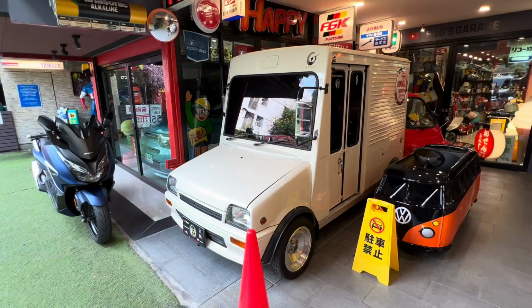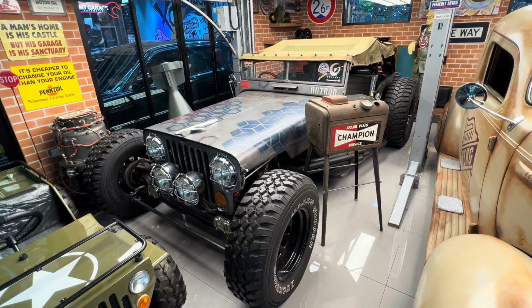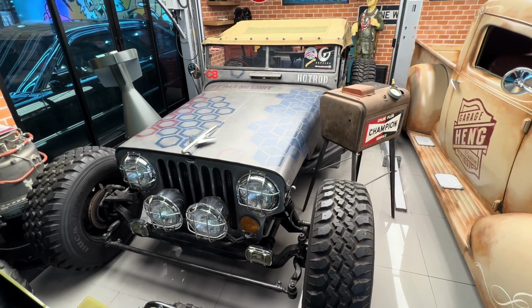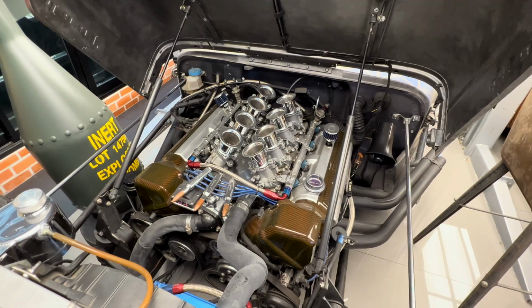Maybe I could interest you in a Daihatsu walkthrough van. These are really unique. You don't see many of these around anymore. This Jeep hot rod is completely insane, and it's powered by a 1UZ engine. There is nothing here at Heng's garage that has not been modified, rebuilt, or upgraded.